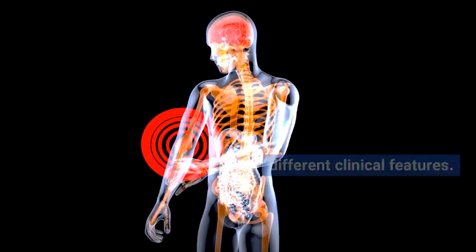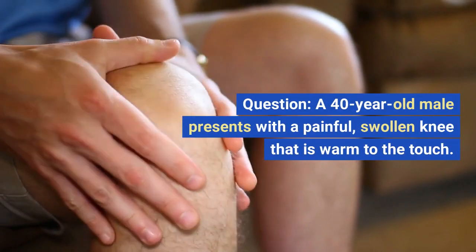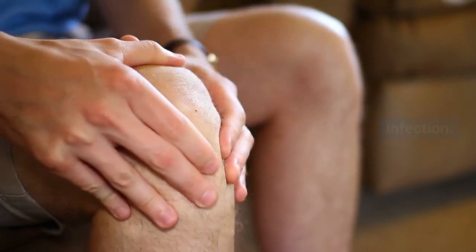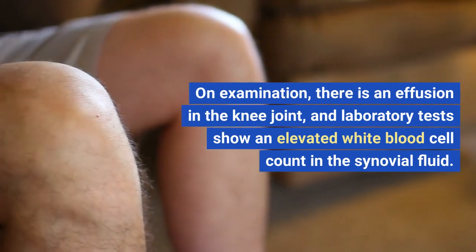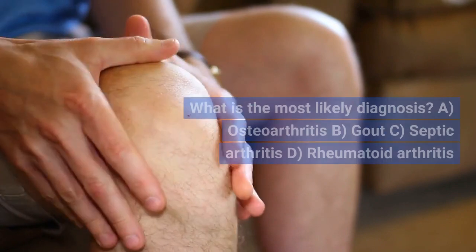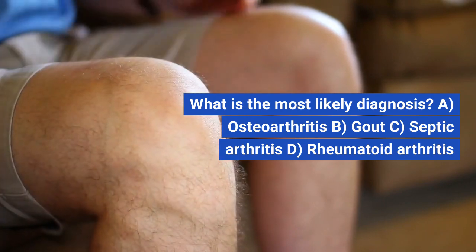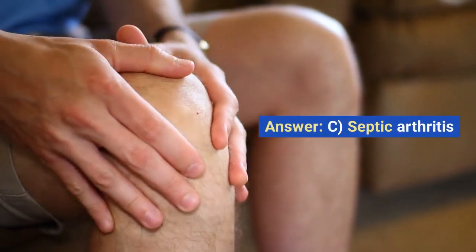Question. A 40-year-old male presents with a painful, swollen knee that is warm to the touch. He recently had a respiratory infection. On examination, there is an effusion in the knee joint, and laboratory tests show an elevated white blood cell count in the synovial fluid. What is the most likely diagnosis? A. Osteoarthritis. B. Gout. C. Septic arthritis. D. Rheumatoid arthritis. Answer. C. Septic arthritis.